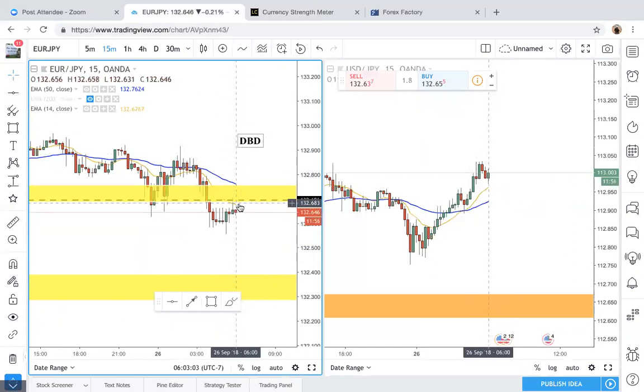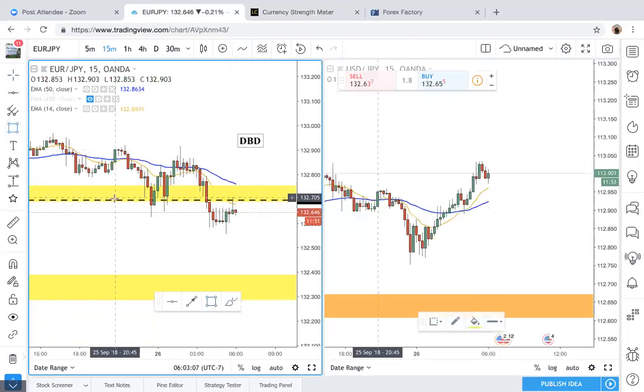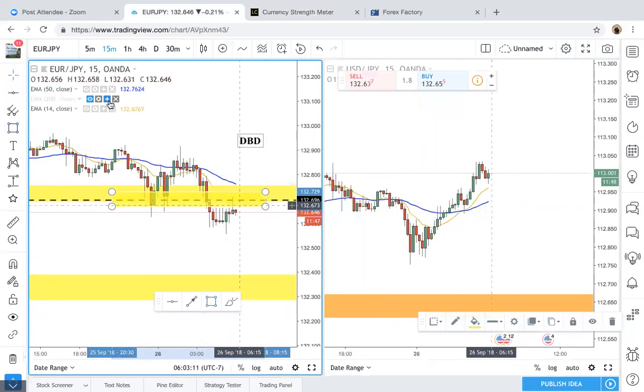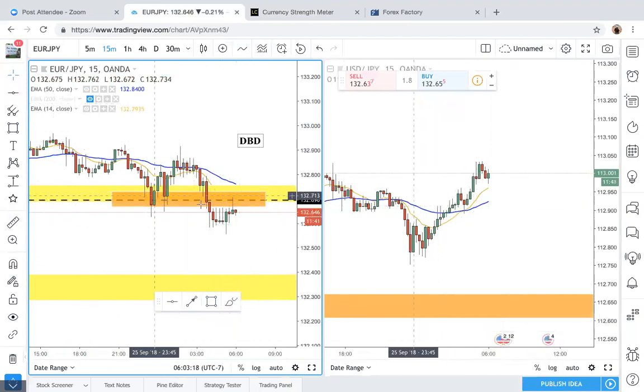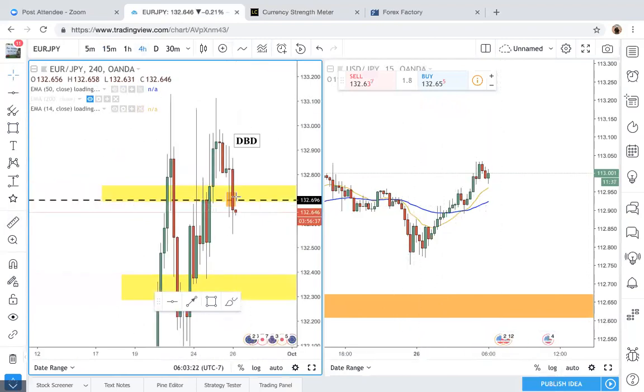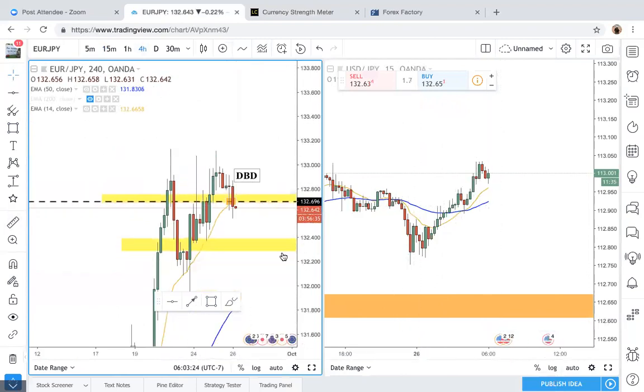So as long as it just keeps rejecting this 14 EMA here, which is just the zone, just this whole zone, the more it rejects there, the better it is. Plus we have a 4-hour wick to go fill, and we're in between zones. We're going down to at least here. That should be a good area that price should go to. It's very strong.